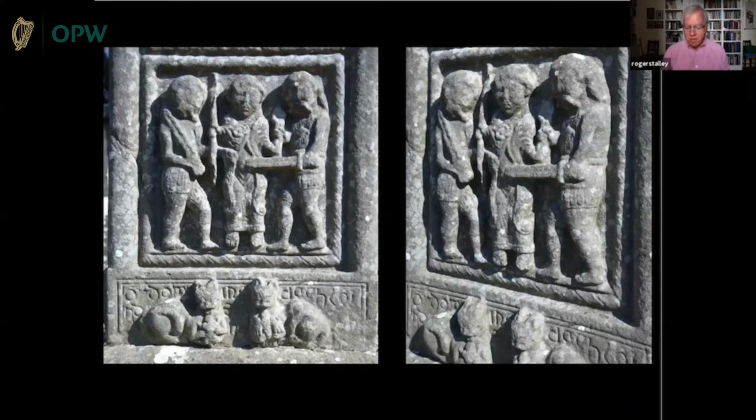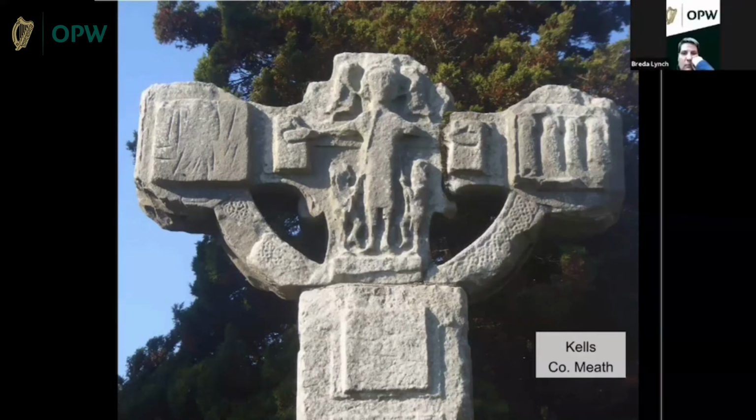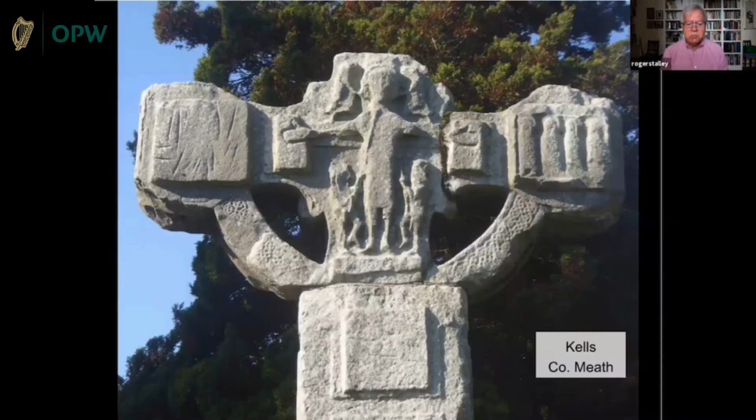But we have to remember that a carving like this had to start with some sort of drawing. And that's why it's interesting to find here at Kells in County Meath an unfinished cross. Unfinished, we don't know why, whether something went wrong when they were making it, but you can see only a little bit of the carving has been completed. And in certain areas, there are just blank panels, which are clearly meant to take sculpture.